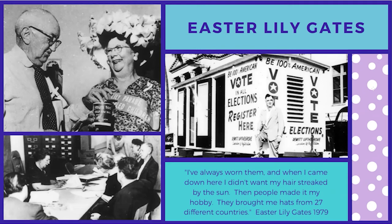And at the age of 92, Easter Lily moved from Fort Lauderdale to Temple Terrace in Tampa to be closer to her family. She passed away in February of 1985 at the age of 95. The photo in the center is of DeWitt Up the Grove.